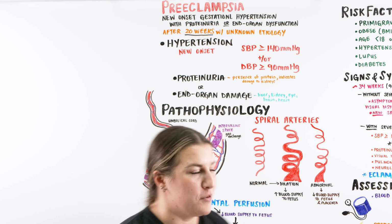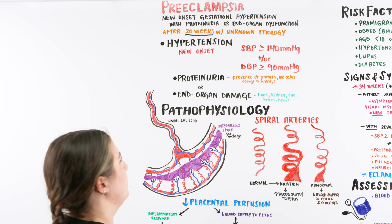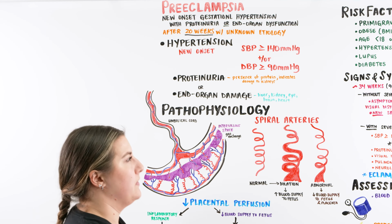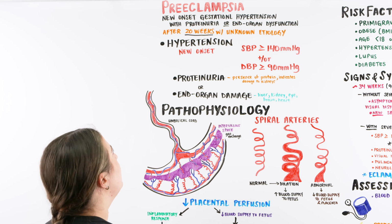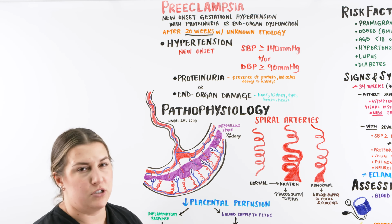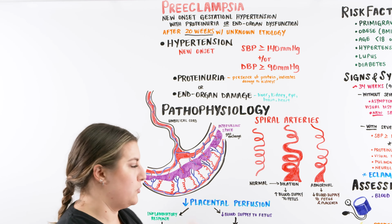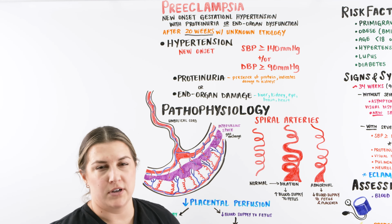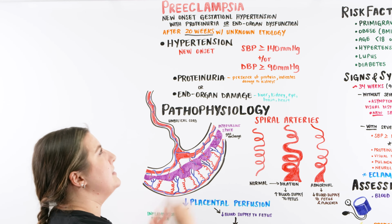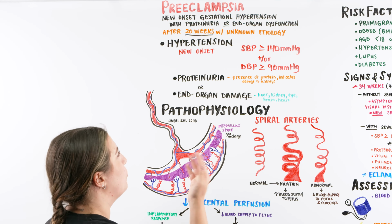Let's get started. So with pre-eclampsia, we are going to be talking about new onset gestational hypertension. So it's new, it's not something that the patients had before, it's not chronic, it's not something that they've had previous before this pregnancy. So we're talking about a new onset of gestational hypertension that is present with proteinuria or end organ dysfunction. And I have the "or" underlined in there because there are some new findings and new diagnostic criteria where it's now not proteinuria, but it is end organ dysfunction, or it's neither of them and it's just hypertension that has been new during this pregnancy after 20 weeks.